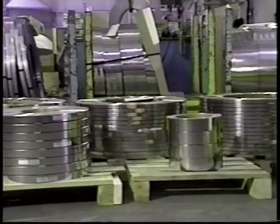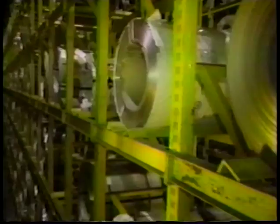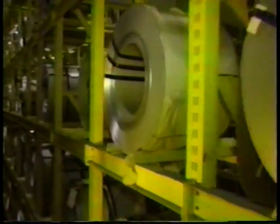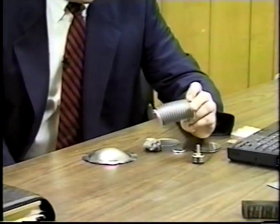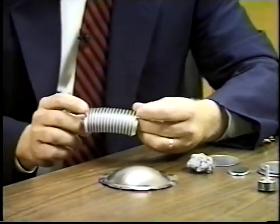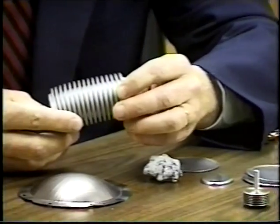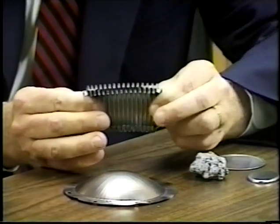And we do so in small quantities, from a few pounds to several thousands of pounds, often backing them up with stocking programs for our customers when they demand just in time. These are just a few of the applications that employ our special metals in precision strip form. This is an example, actually cut in half, of a formed bellow. And this particular item is used in the manufacture of silicon chips.